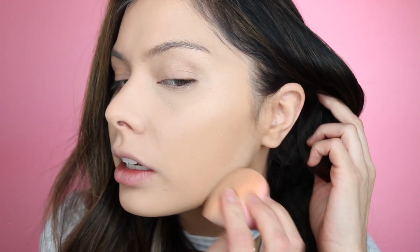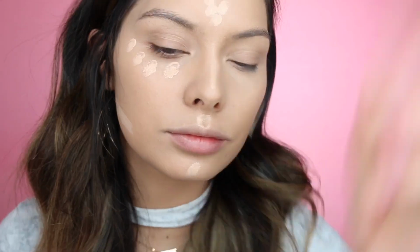Then to just lightly carve out my cheekbone and to highlight this area, I add a little bit of concealer right here, and that just naturally creates a highlight and the shadowing for our bronzer that we are going to want. So this is what one side looks like with concealer and this side without.